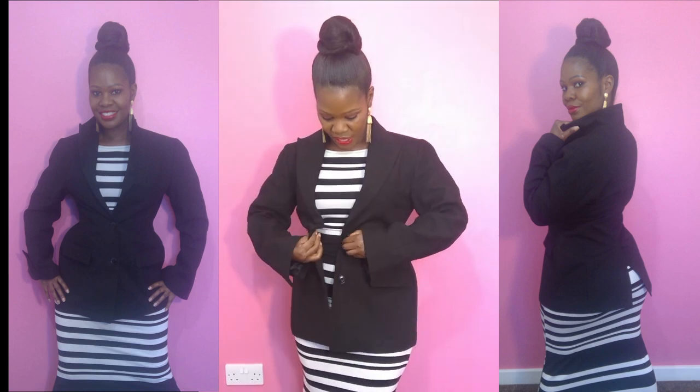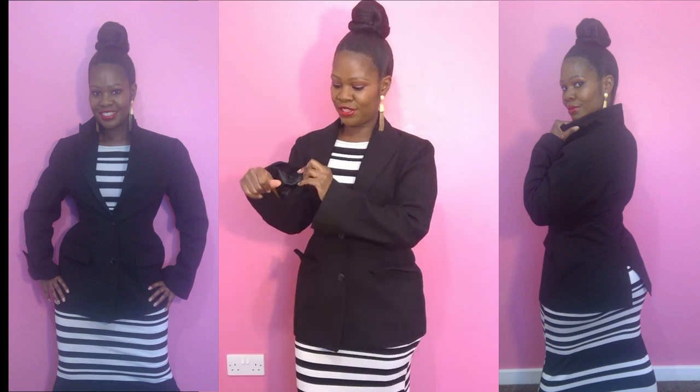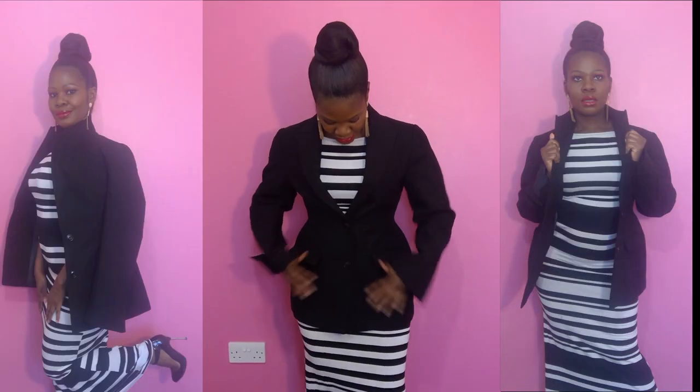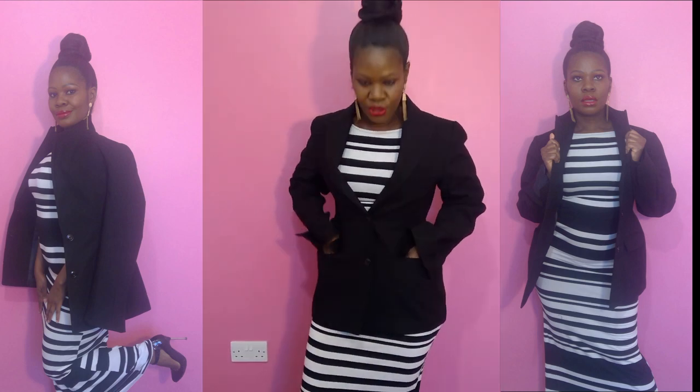So this is how it looks when you do the buttons like that. It's got pockets, and then this is how it looks on the arms, which you can also fold like this if you want to. Of course, a bit neat. Yeah, and I love it. And there is another pocket over here by the breast. And this is how it looks. It's really, really made very well.